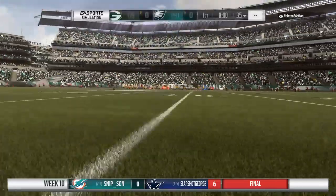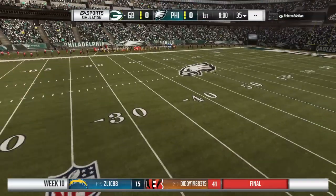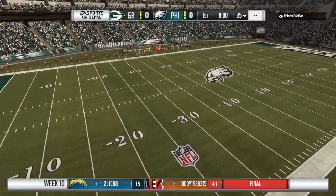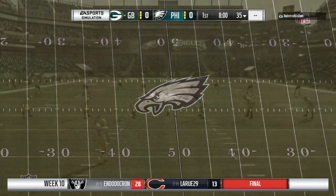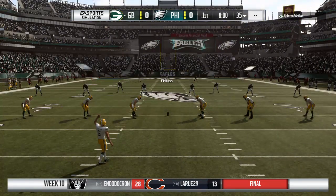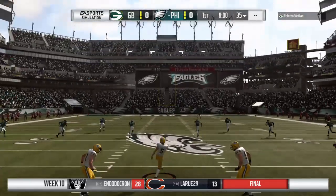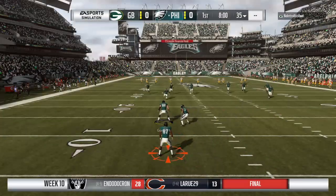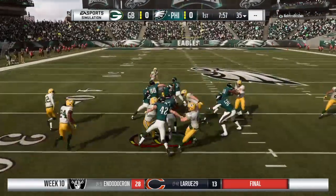PA. Nothing like the fanfare of introductions to an NFL game, and that was in evidence a moment ago. Fireworks, pyrotechnics, you name it. This crowd is ready as their guys get set to match up between the Green Bay Packers and the Philadelphia Eagles. The shadows starting to get a bit longer. Week 10 of the NFL season is here, and we're underway on EA Sports.